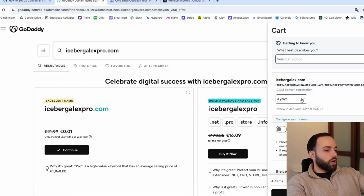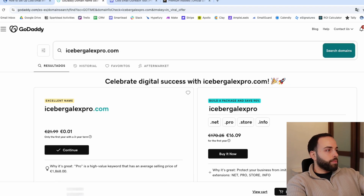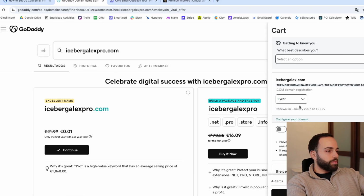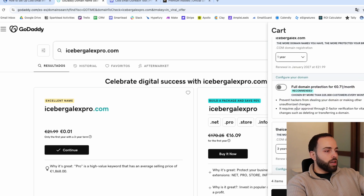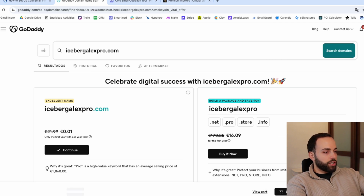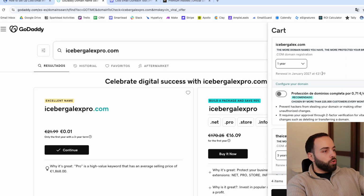Then you want to go into your cart and then just make sure that you tick this to 1 year. You don't want to purchase it for 3 years. And then you can see that the price comes down to 11 euros per domain. Don't get any of the extra protection either. I'm not going to do this for all the domains, but you get the idea.